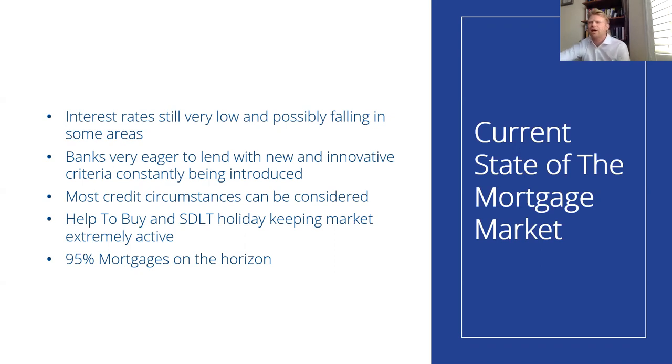Help to Buy and the stamp duty holiday are coming together, creating a fantastic time for the housing market as a whole and is keeping the market itself very, very active. And from what a lot of people have seen from the most recent announcements, we're starting to see 95% mortgages on the horizon, both taking advantage of the insurance-backed scheme which the government have offered, but also a number of lenders are taking it on their own initiative to launch their own 95% mortgages, which is not only a great thing for the mortgage market, but also a real good indicator for the market and the economy as a whole.